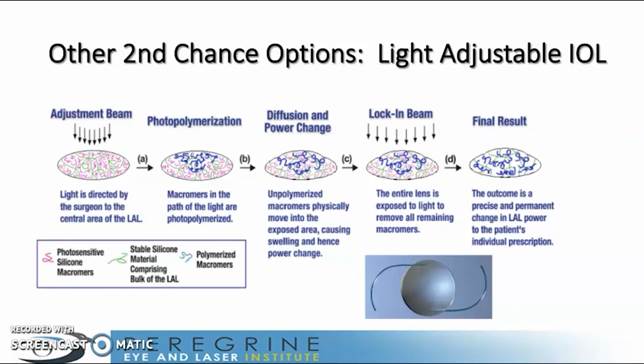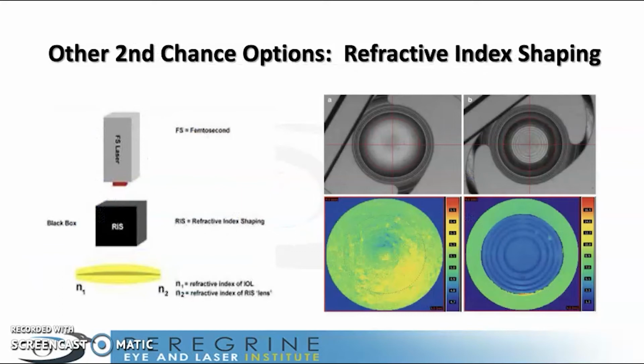So there are, of course, other second chance options. These include the light adjustable lens. In this very innovative technology, the lens optic is made out of photosensitive silicone material. And after you put the lens in, you will use a laser beam to change the refractive index of the lens to settle in on the final power. So basically, you set the power of the lens after the lens has been placed inside the eye. And this can be done very accurately.